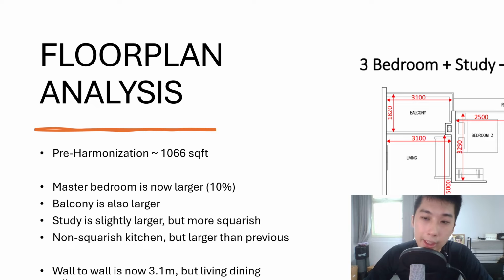Other than that, bedrooms same size, study 1.6 by 2.5 meters, good sized. You can put in 1.8 meters. It's not 2.7 meters like the 2 plus study, but if you want to put in 2 workstations, you and your wife, technically I think still okay, you can still put them over here.